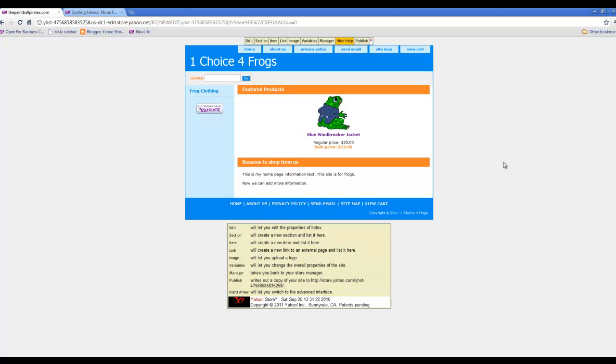All right, so if we want to add a new section, we just click the button called Section. If we want to add a new item, we click the button that says Item. If we want to link to another website, we click the button called Link. If we want to add an image, we click the button that's called Image. If we want to edit this page, we click Edit.